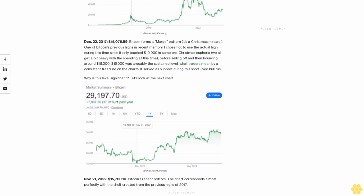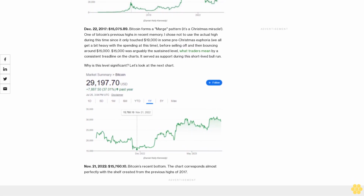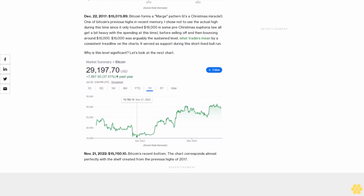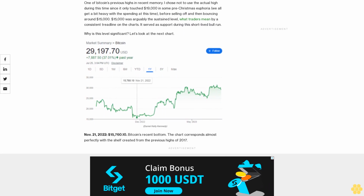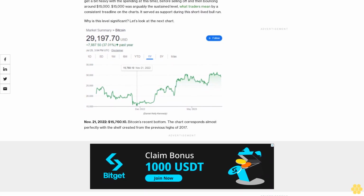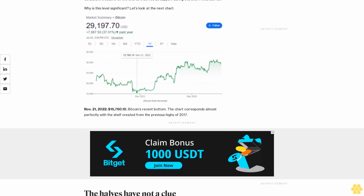November 21, 2022, $15,760.10. Bitcoin's recent bottom. The chart corresponds almost perfectly with the shelf created from the previous highs of 2017. The haves have not a clue. The bear market has been long and sustained, and it appears the mighty beast is just beginning to wake from its slumber. You can use your imagination as to who Mr. Burns is here, but what I will say is that the resemblance is striking.